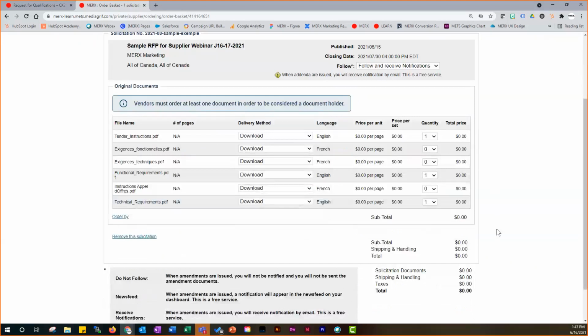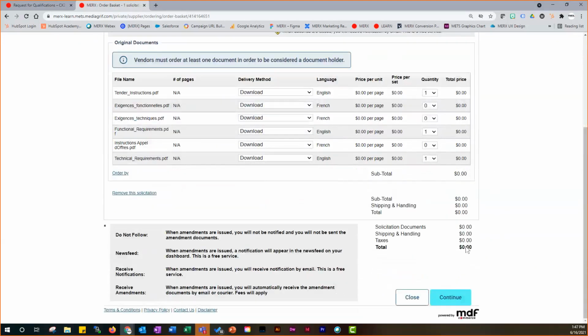All right, so I'm going to go ahead and look here. Vendors must be on here to become considered a document holder. Now it's only selecting the English documents, you'll notice here, because I don't really need both of them, and it'll always say $0 if you have a premium package, but if you have a pay-as-you-go, then you'll have to pay that $60 fee for that. So we'll just click on continue.